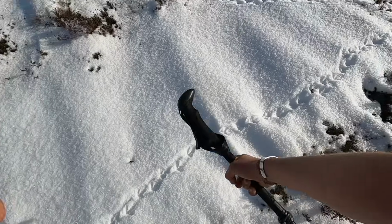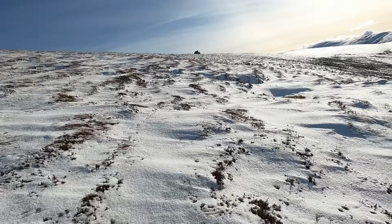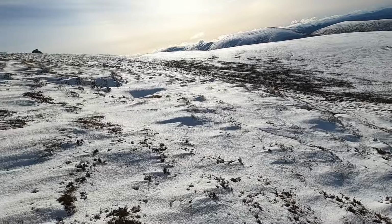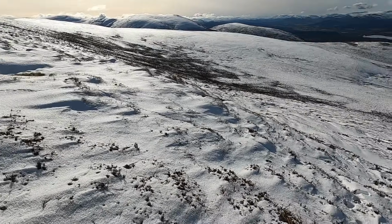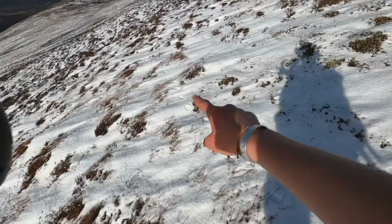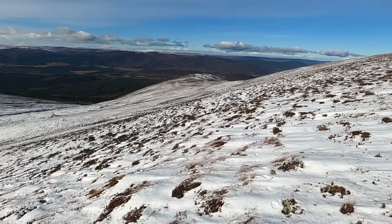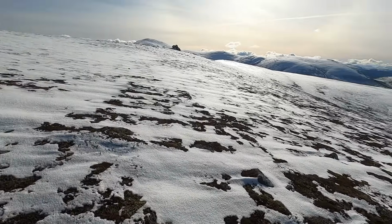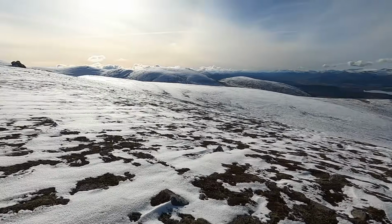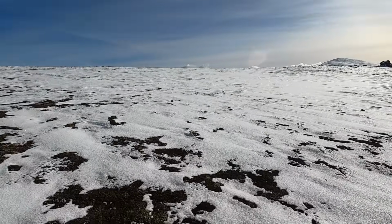Little ptarmigan footprints, can you see that? Super cute. Nice. That's cool. See these prints? This is a fox heading off that way. That's pretty cool. Sticks in the way. Nice. Oh, it feels wild out here, people. It really does. Very interesting feeling, have to say. Look at this, dude.